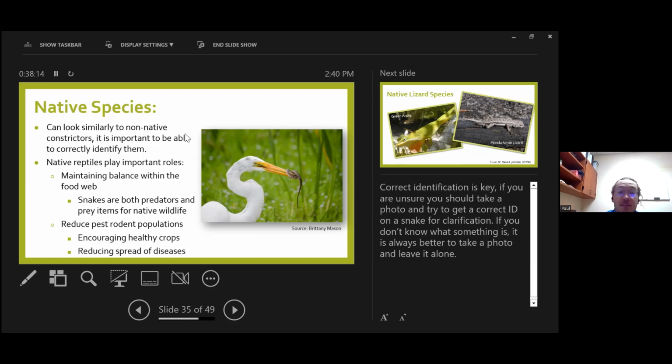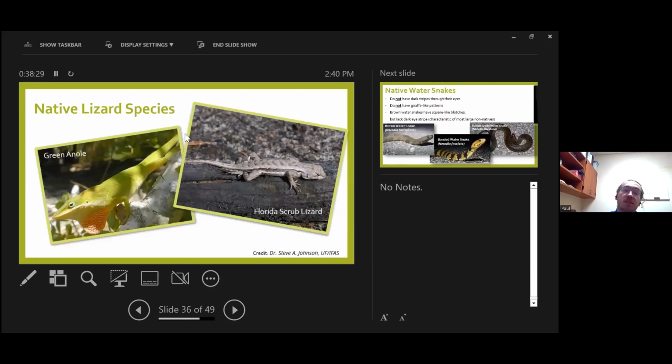A lot of our native snakes, we don't always have the best relationship with them, but they're really good at helping us remove rodent populations, which can keep healthy crops, as well as stop the spread of disease in numerous areas.